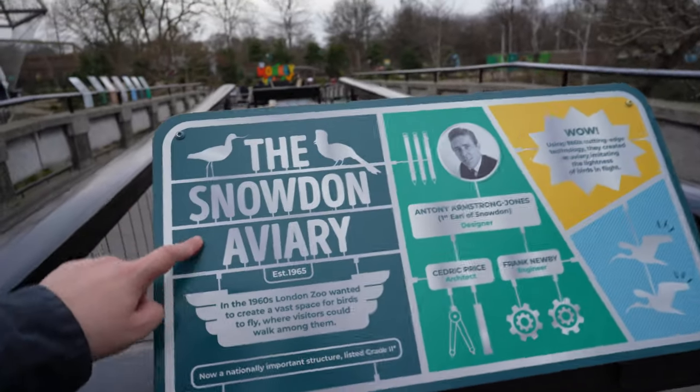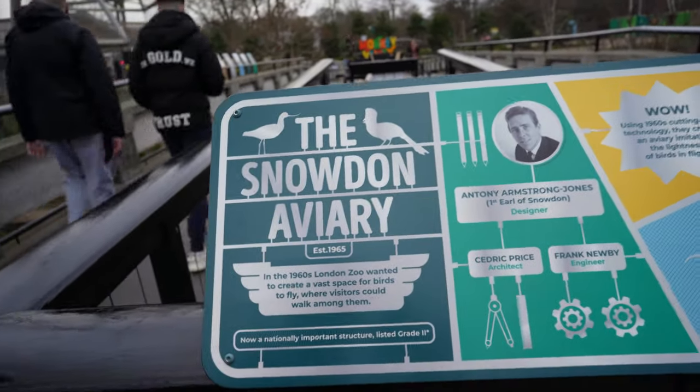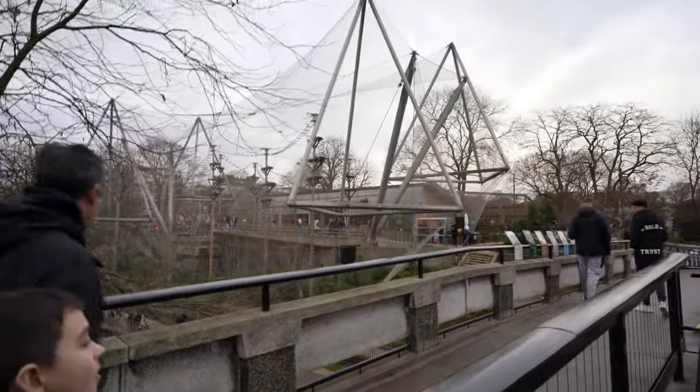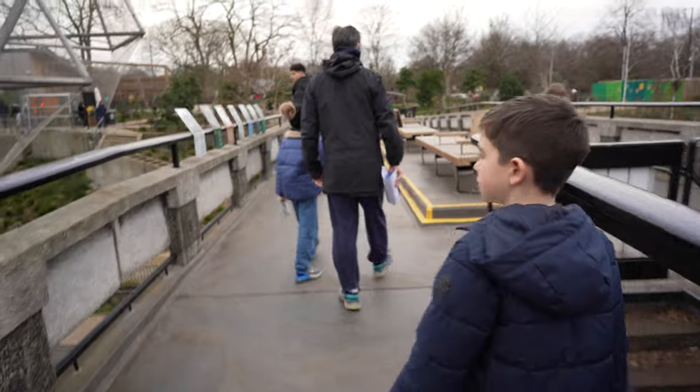So I said this is called the Snowdon Aviary. It was built in 1965. In the 60s, the zoo wanted to create a vast space for birds to fly, where visitors could walk among them. That's why this was created. This is this incredible structure over here, but as I said it's now been turned into this amazing monkey enclosure, isn't it, Finn? Yeah. Really, really cool. Really big and spacious. Yeah, big and spacious.